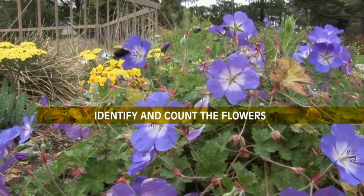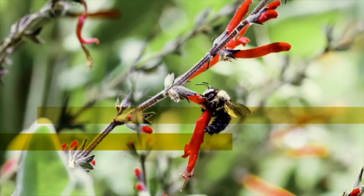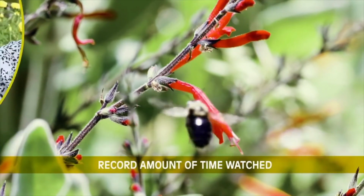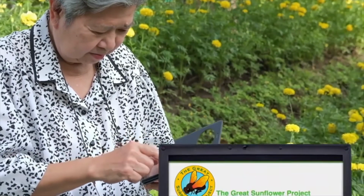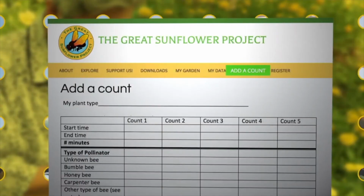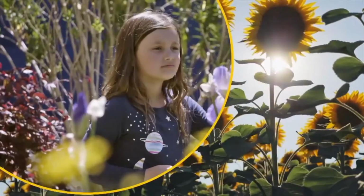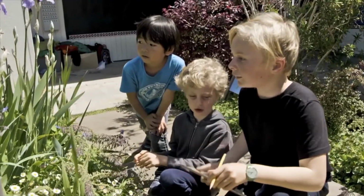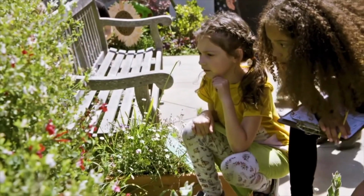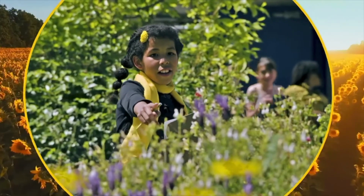First, identify and count the flowers you are monitoring. Count the pollinators you see on the flowers and record the amount of time you watched. Upload your results on a computer or smartphone. Join the thousands of other volunteers across the country who are part of the Great Sunflower Project. You can make a difference.